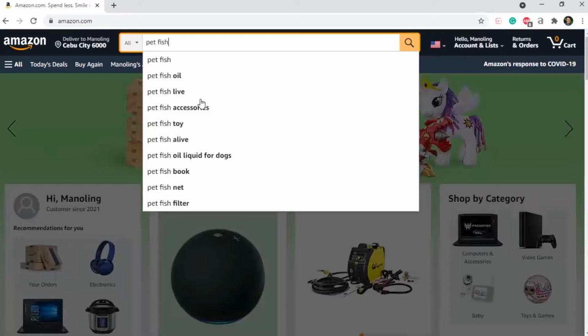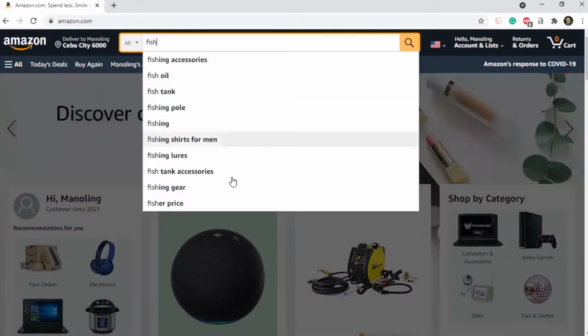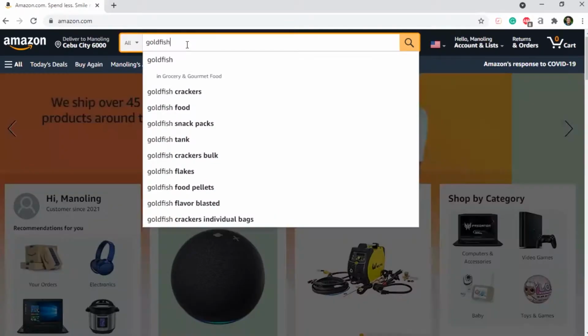So you can see here pet fish accessories, pet fish filter, let's try fish oil, this isn't in our niche, fish tank, fish food. Yeah, so you can type in different fish keywords. You can even try goldfish: goldfish food, goldfish snack packs, goldfish tank, goldfish crackers. So you see there's a lot of ideas for best goldfish food, best goldfish tank. There's a lot of listicle ideas that you can get from doing this. And that's how we find keywords from Amazon for free.